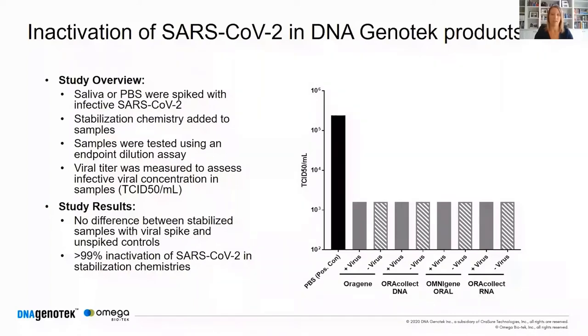The overall findings of this study indicate that our products have greater than 99% inactivation of SARS-CoV-2, and importantly, this is achieved using consumer-safe formulations without the use of guanidinium-based chemistries, which further supports our use of these products for at-home collections.